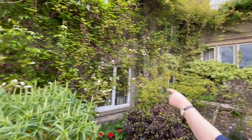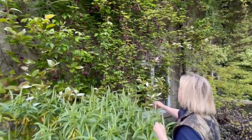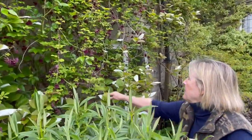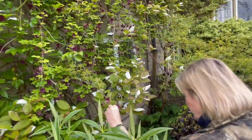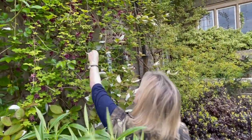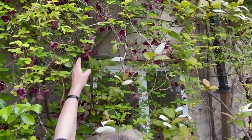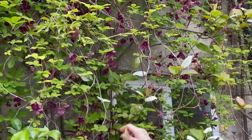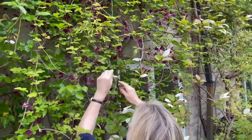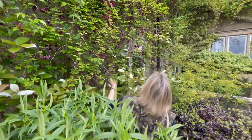And this is a akebia quinata. Look at those leaves. And it's got these lovely scented flowers. They're difficult to see, but it's so pretty. It's highly scented as well. Gosh, so many flowers.